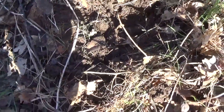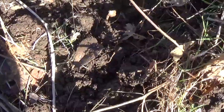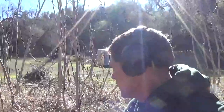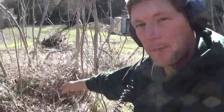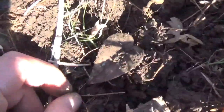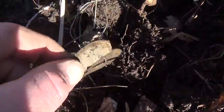Fourth target, and I bet you can't spot this. It's right there, in amongst all the leaves. Here's where we are. We're going in between all this and in between the peas. Do you see it yet? It's right there, just under that leaf. Oh wait, it is the leaf.